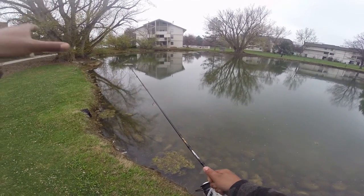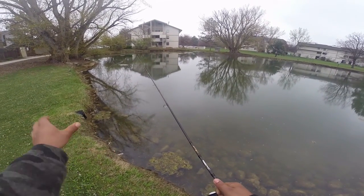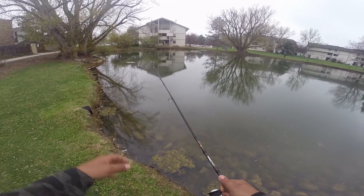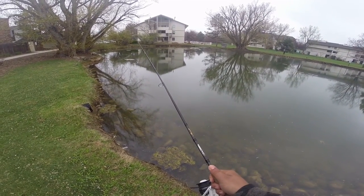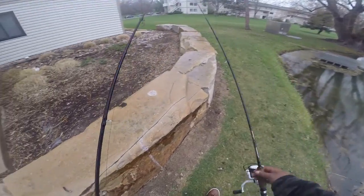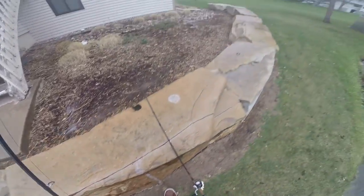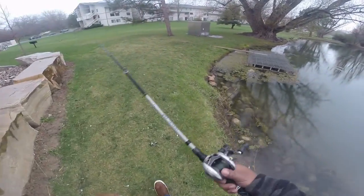But you want to look for areas like this, especially when you're fishing small ponds where there's not really a ton of cover and stuff for fish to hang out on. Looking for stuff like that is a good way to find some cover, I guess. I'm gonna throw the frog for just a minute.